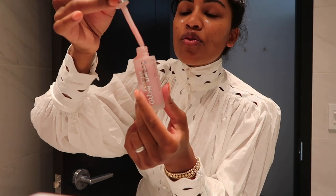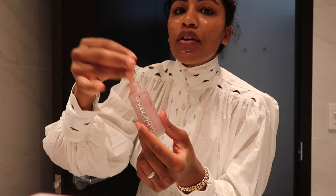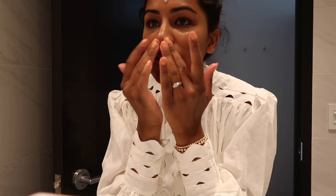I'm obviously not squeezing hard enough. Right there. Okay, so I've got a couple of drops on my face. Very classy, the way I put it on. Very light motions. The smell is just divine. I actually go over my lips because lips do need hydration, illumination, it's all good.